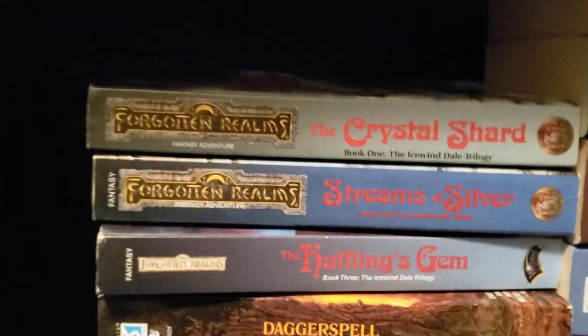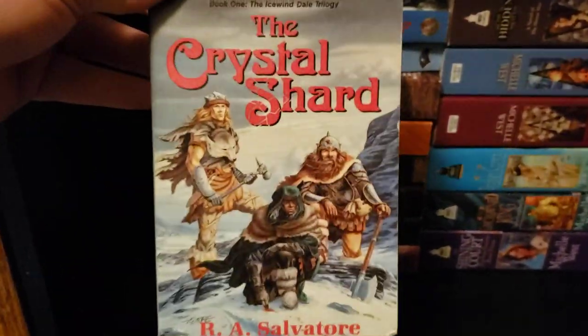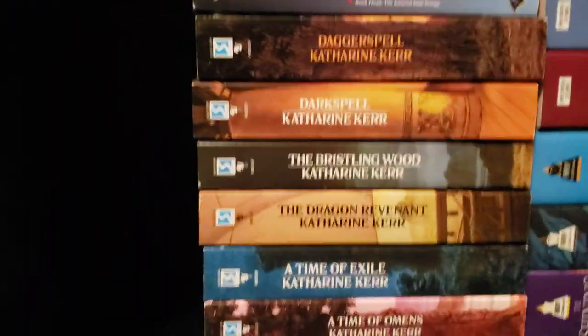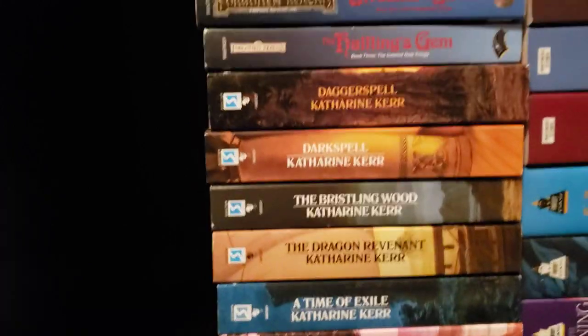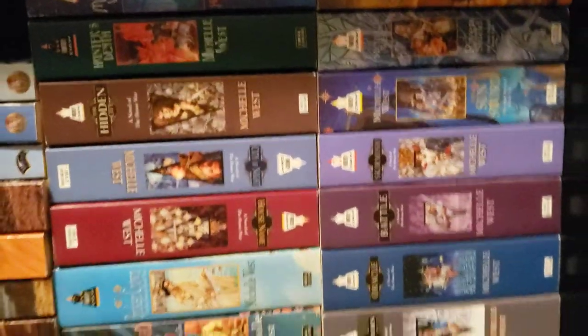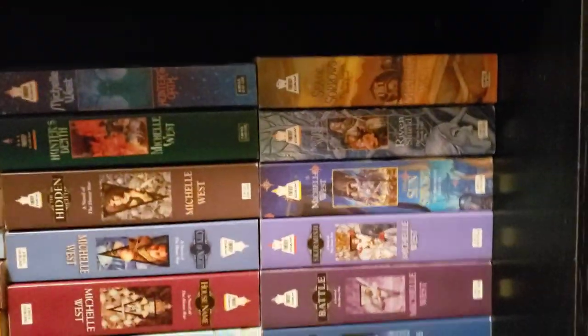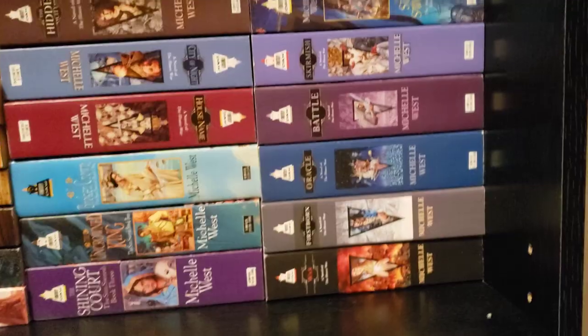Down below that, we've got, of course, The Crystal Shard, R.A. Salvatore, with the great Larry Elmore cover. I got the old school Drizzt novels. Then some Katharine Kerr, my good friend Katharine Kerr. Michelle West. If you have not read Michelle West, kind of a lesser-known fantasy writer, but she's done this great series for DAW. I'm not gonna bother counting those books because I'll get it wrong.